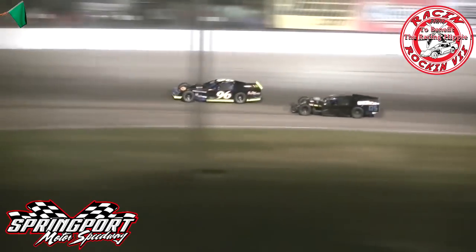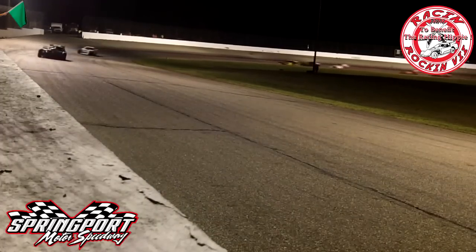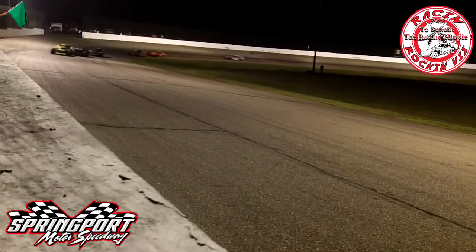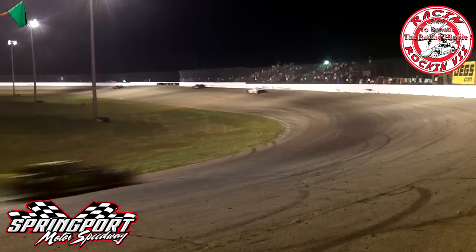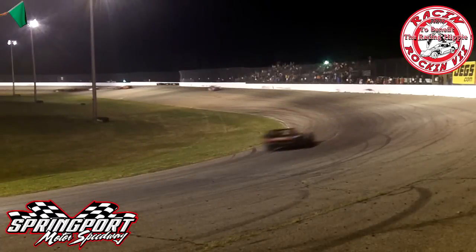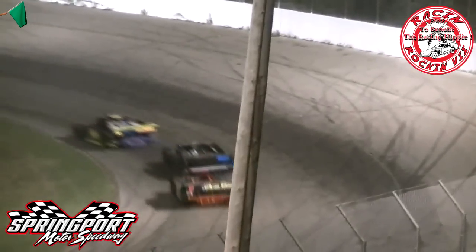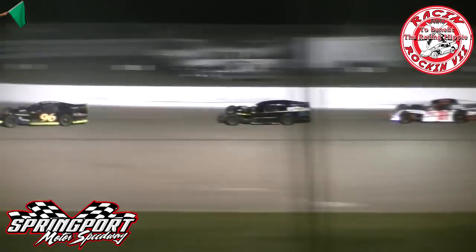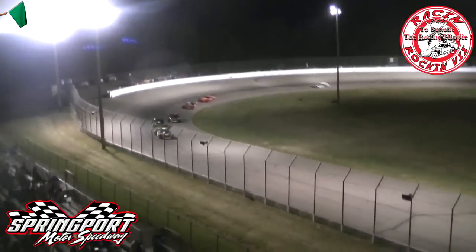Chance Rice by 10 car lengths now over Wayne Houghton. Handful of car lengths back to the McDonald machine. Chance Rice. 5 laps remain. Trying to follow up a feature win in Mason last night, where he defeated a hard charging Larry Wallace.